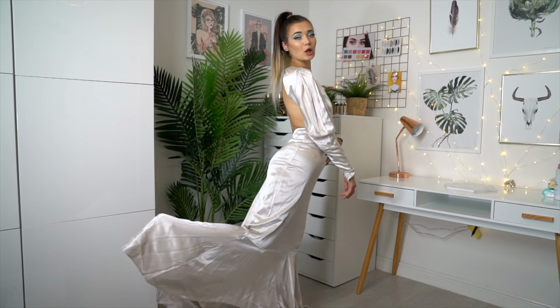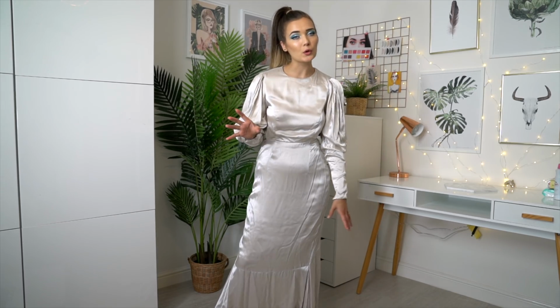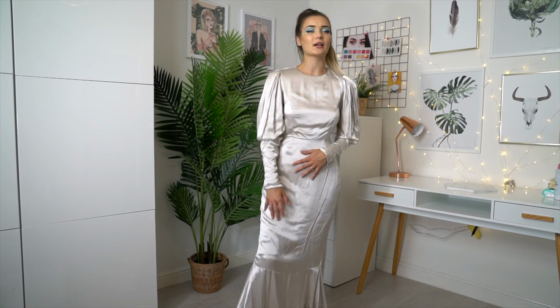This dress has a lot of length. It's got a really long trail or tail or whatever it's called. It looked cool on the model, but now that I'm wearing it, I kind of feel like I'm someone's aunt. It just kind of has like a weird middle-aged woman vibe sort of thing.